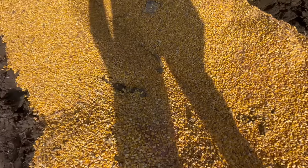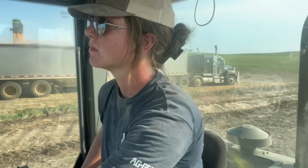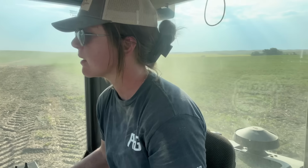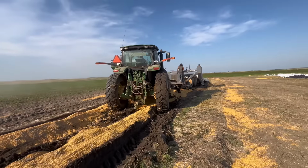There's a little friend. We are so close to being done. Yeesh. But the pile is off center. It's really super muddy. You're going to have that.